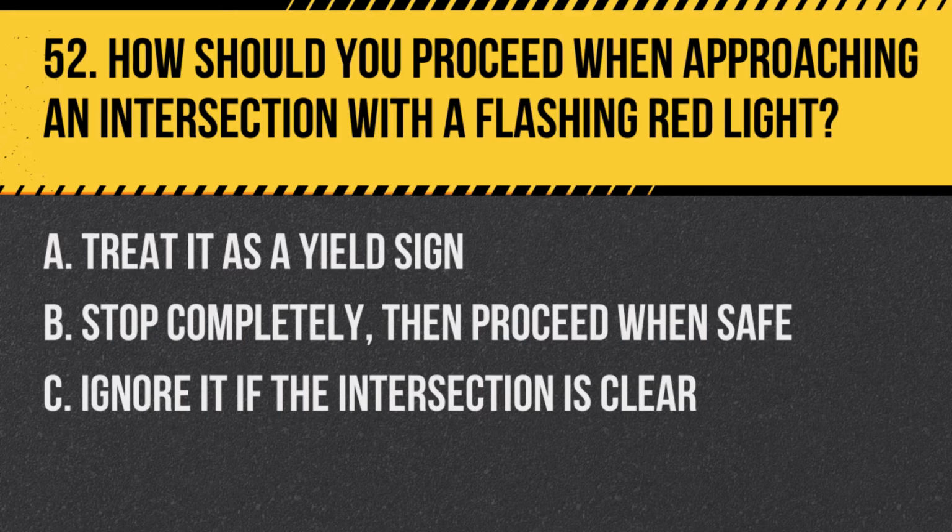Question 52. How should you proceed when approaching an intersection with a flashing red light? A. Treat it as a yield sign. B. Stop completely, then proceed when safe. C. Ignore it if the intersection is clear. Answer: B. Stop completely, then proceed when safe. A flashing red light at an intersection should be treated as a stop sign.